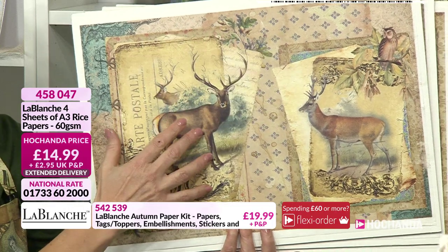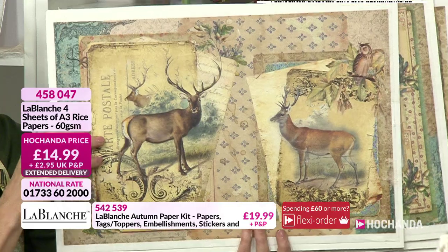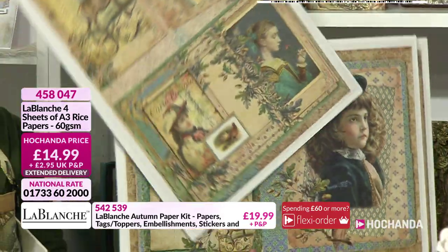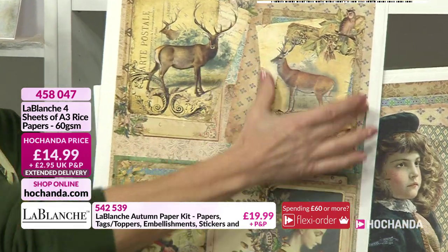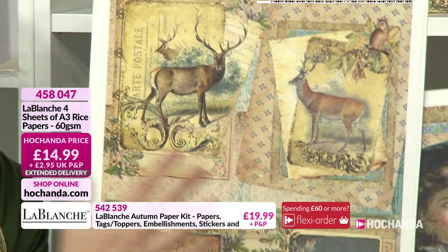We have the layerings here in the background. We have the wonderful centerpieces here of the deers. These both in larger size. Then you have this one in smaller sizes like this. You have these both deers in smaller sizes. And look here, the owl. Aww. And you see everything is matching to the paper.